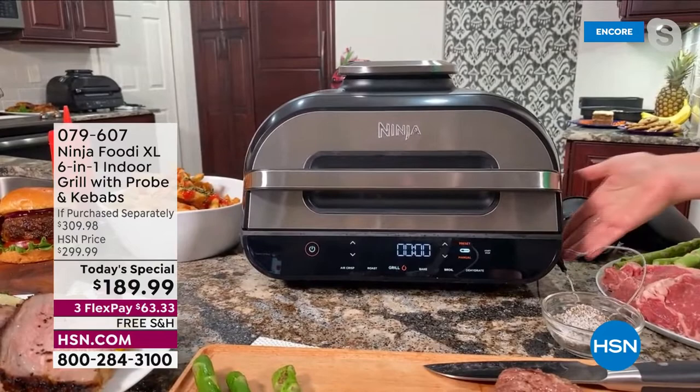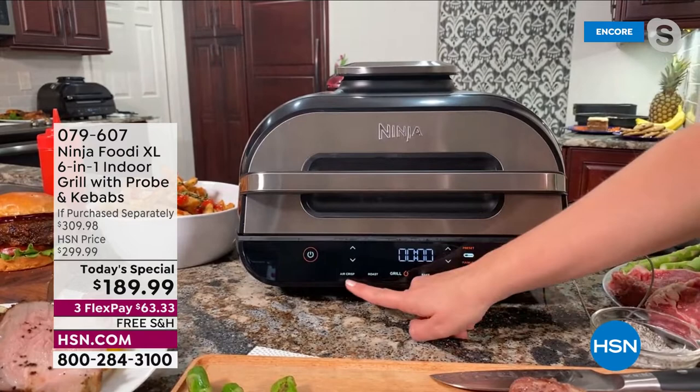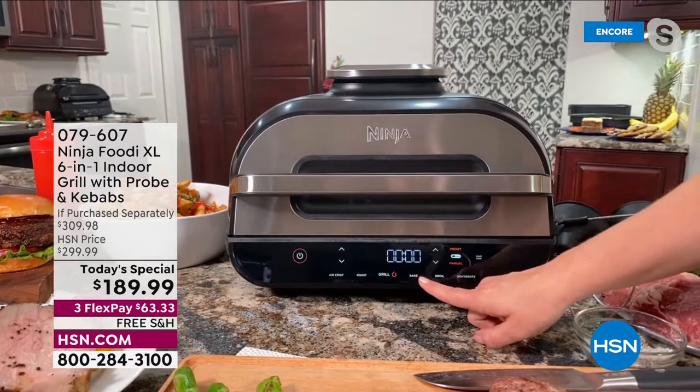You have six different functions: air crisp, roast, grill, bake, broil, and dehydrate. We use the roast for that big 6-pound pork roast. Air crisp we use for the French fries and for the mac and cheese bites that I've got going in the back. It also has a bake function. I'll show you some delicious baked goods we did. But for now, I want to show you the grill functions here.